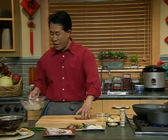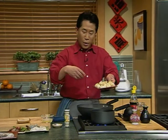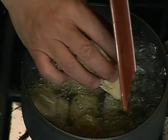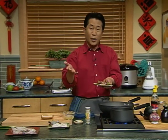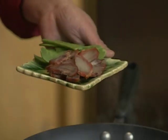Now, the next thing I wanna show everybody is you had to quickly parboil the wonton before you make the wonton soup. So we'll put the wonton right here. Parboil the wonton. In the meantime, we put all the ingredients for our war wonton. Why they call war wonton? You can have wonton soup, but today we're making war wonton. War means a whole pot, it's a one dish meal.